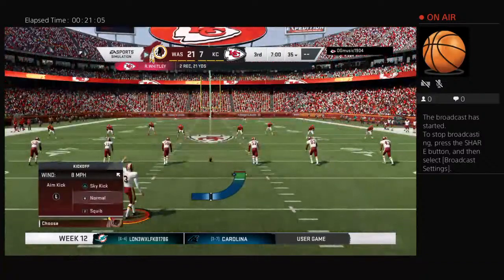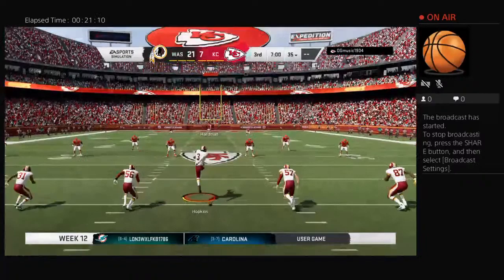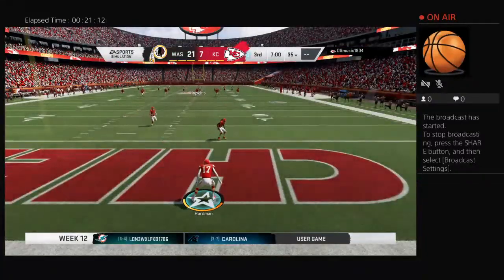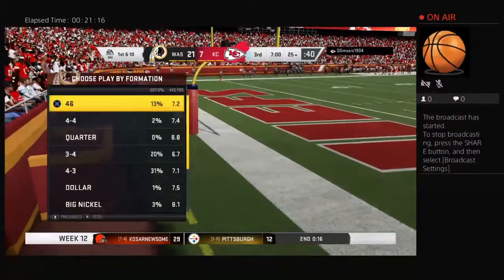As we'll send you down to Orlando, we check in with Jonathan Coachman for our EA Sports Halftime Report. Coach, the Redskins in a good spot. They've got the lead. They will get the football as the second half gets underway.